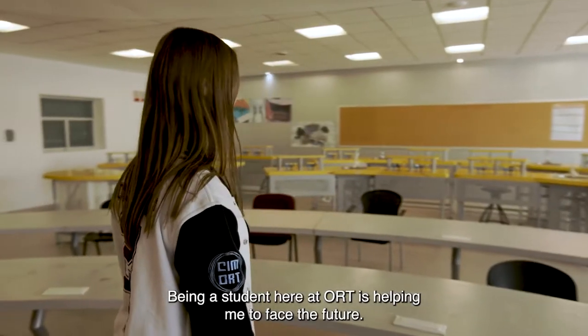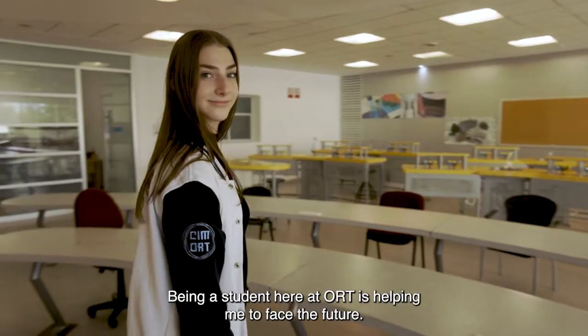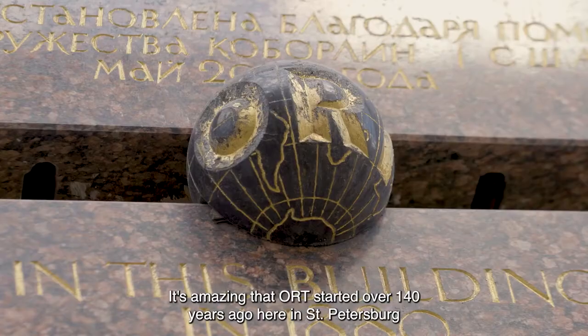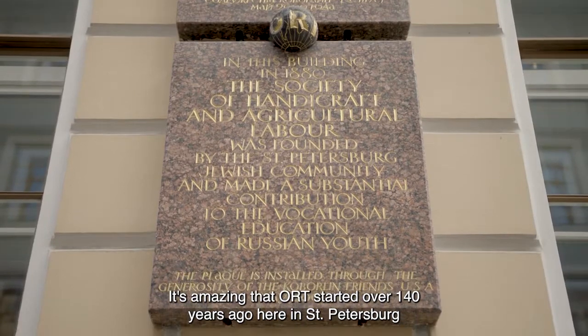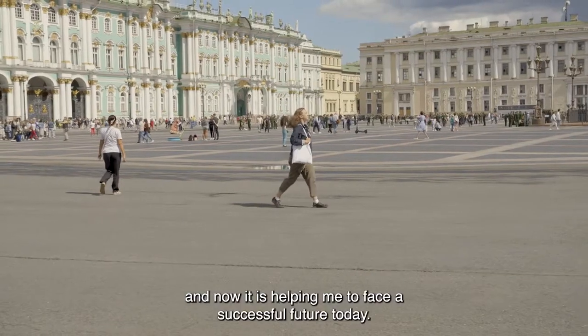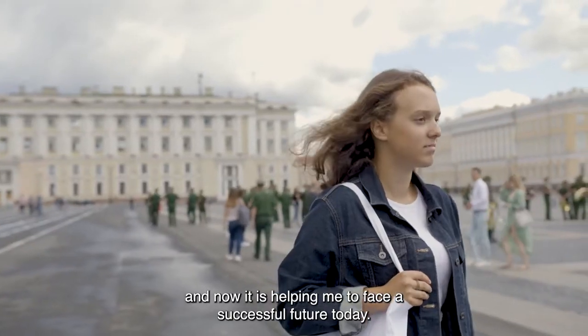Being a student here at ORT is helping me to face the future. It's amazing that ORT started over 140 years ago here in St. Petersburg, and now it is helping me to face a successful future today.